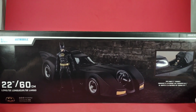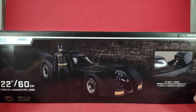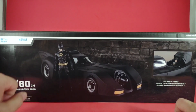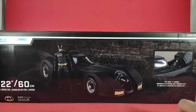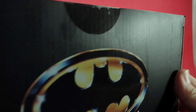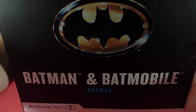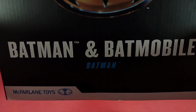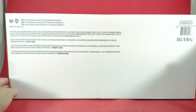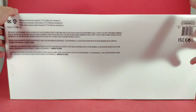This box is huge. On this side, we have a little bit more of a toyetic look at it, where we can see the Batmobile on a side profile. We get a better look at it. We have our Batman figure right there. We can see him in the cockpit right here. Fits most 7-inch figures. And then on both sides, we have Batman and Batmobile from Batman, and then the Bat logo. And then on the bottom, white with the barcode, legalese.